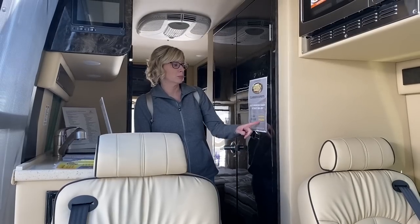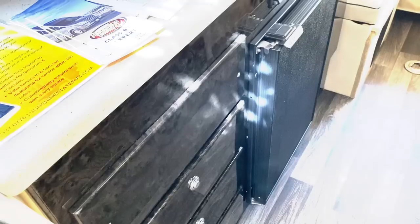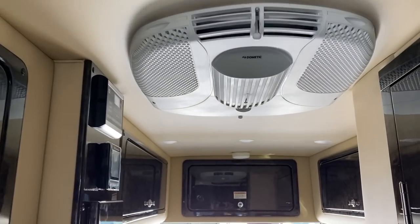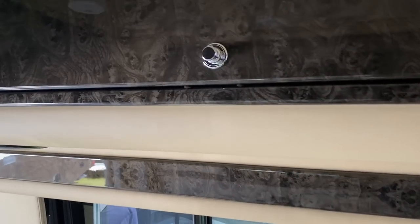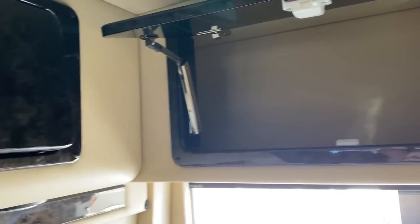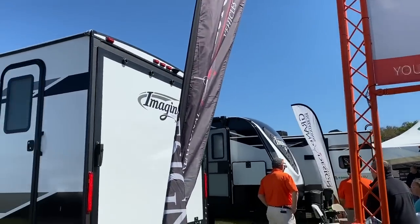Here we go, our Sprinter van. Oh, show price, $140. What? 2020 American Coach Patriot. 4x6. Think we can get on each other's nerves in here? Yeah. In the door here. Can't believe how much these are.